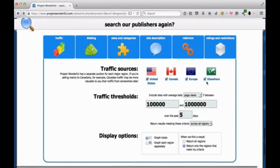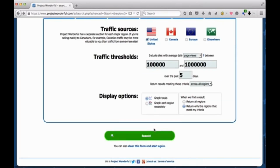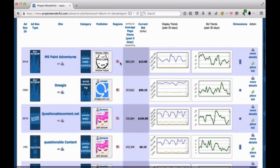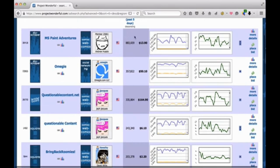Like I said, you can target it just to America. Let's see what happens when we just click on America. See how many sites come up. So here you go. Look, all these are strictly American. Look at this. Almost 1 million views in the past 5 days. So whatever this Miss Paint Adventures is, if you've got something where you think these people would be interested in your site, $13 a day to get a skyscraper ad on this website, you make a killing.